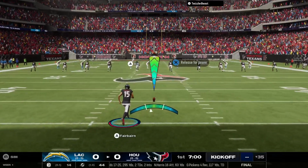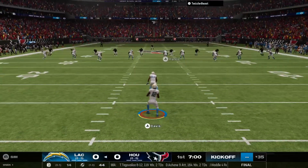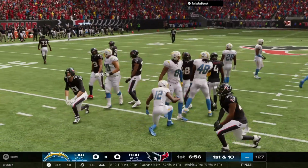Kaimi Fairbairn ready to get this one going. And we're off and running from Houston. Darius Davis to return it. He stopped on the return at the 27.